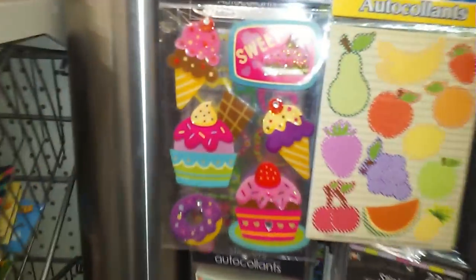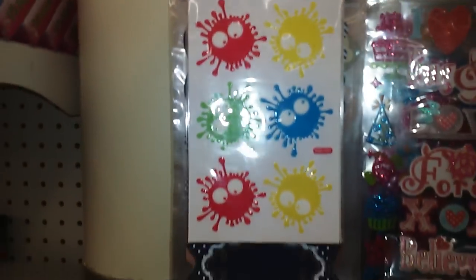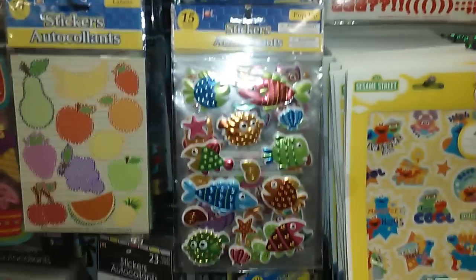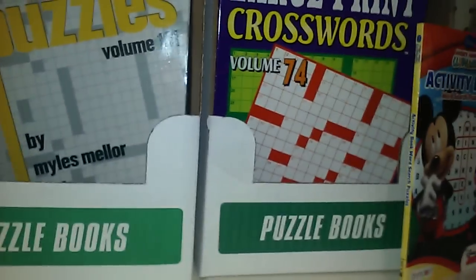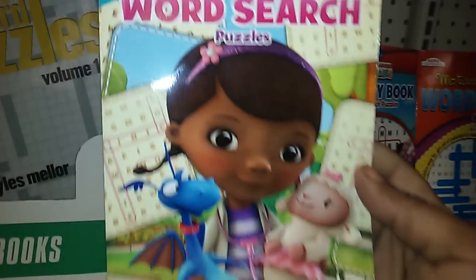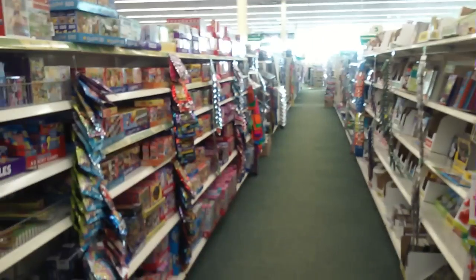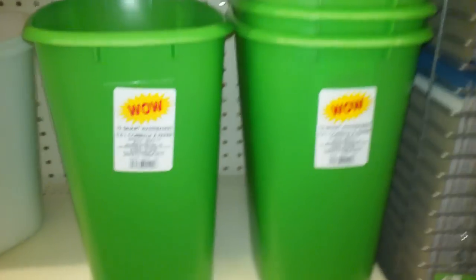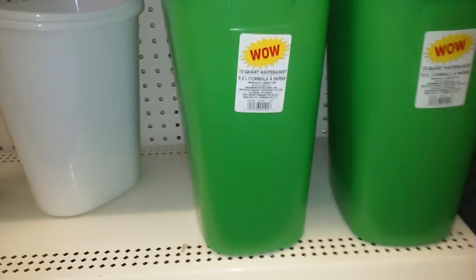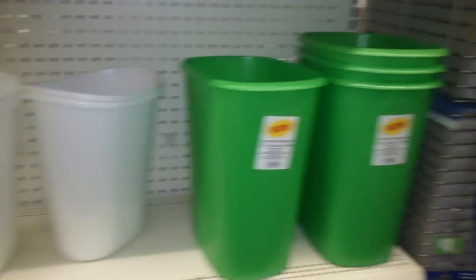Those are cute. I think you probably already saw those. Okay, these are cute, the little activity books. And then I have Doc McStuffin. Guys, this is a pretty big Dollar Tree. Let me show you. Okay, I haven't seen those. Wish I had it in red.